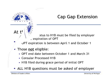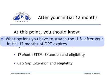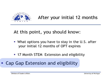You have now completed Section 5 of the University of Michigan International Center OPT Online Certification course. In this section, you should have learned what options you have after your first 12 months of OPT expires, what a 17-month STEM extension is, and who's eligible, as well as what a cap gap extension is, and who is eligible for a cap gap.